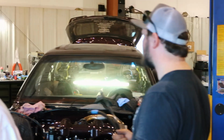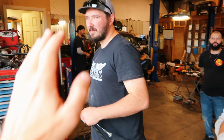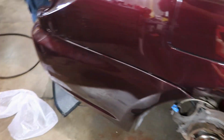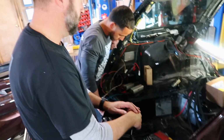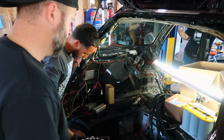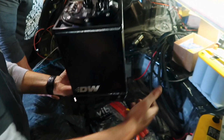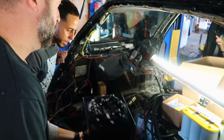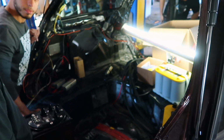Leo's bringing over the air ride setup that he's got going. Thanks, Josh. It's a high five. Fuel pump controllers. And then this. I mean, it'd be nice to just bolt that right to the thing, but if that's just laying in there, it's gonna... Yeah, we're gonna have to go right straight to the car, which is actually perfect.